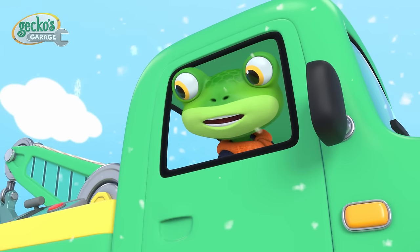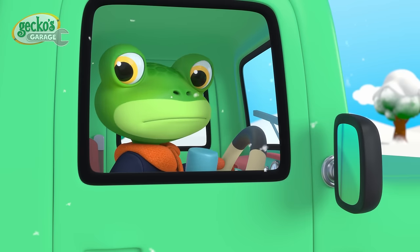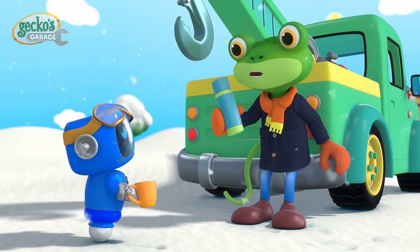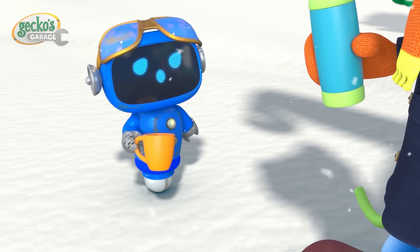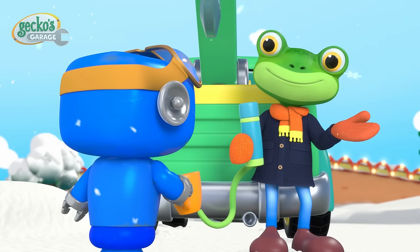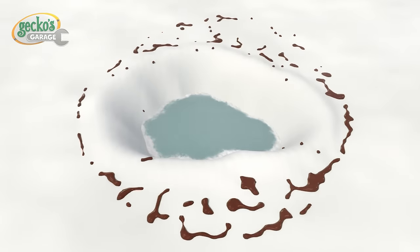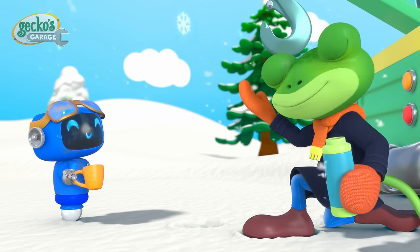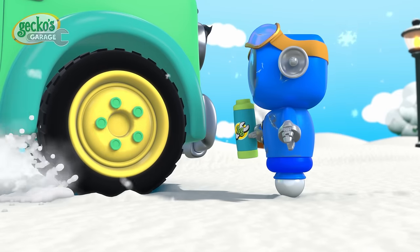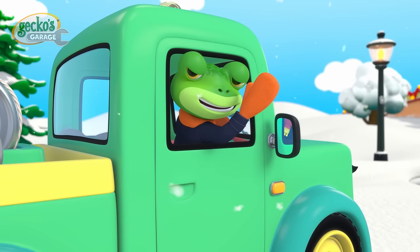Now Tilly is stuck in the snow. Oh dear, Blue. It looks like we're stuck too. Don't be sad, Blue. Someone will help us. At least we have this hot chocolate to keep us warm. Oops! Look! The hot chocolate melted the snow. I have an idea. It worked. Hang on, Bobby.